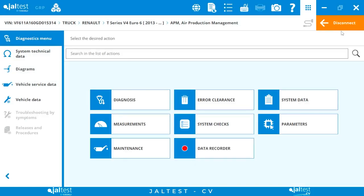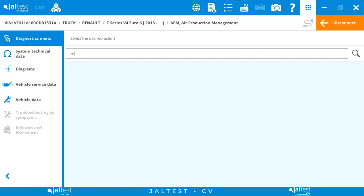All right, we have established a real communication with the control unit. So in case that we are going to replace the APM module, we need to go to the parameter section. Remember that we have over here a search, if you are interested, to look for some specific action, like for example, the replacement of the control unit. Select parameters, and we will see the specific bidirectional functionality that we are looking for.